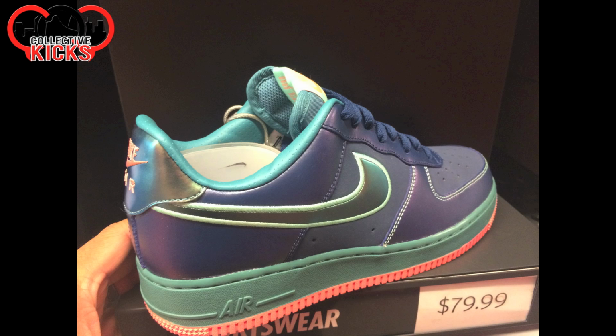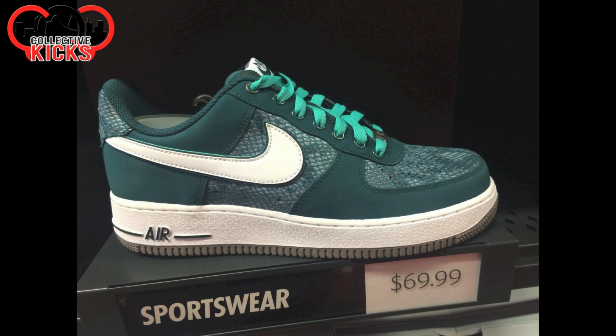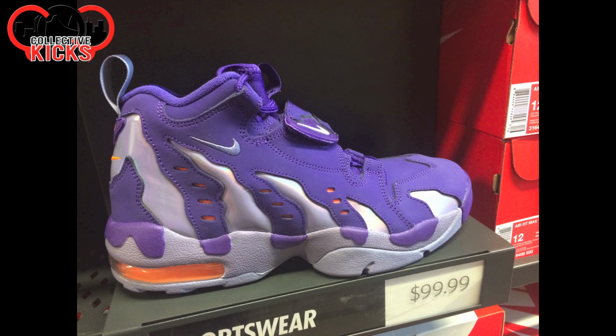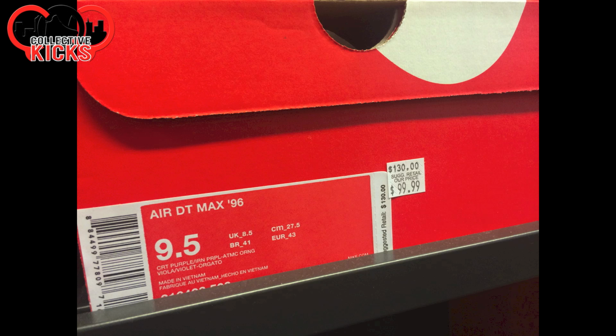Also, these Akron looking Air Force Ones, and then they had some snakeskins. They had a ton of Air Force Ones. I wonder if the Air Force One will ever make a comeback. They definitely have really cool ones out there. There's just no hype, and people aren't buying them because of it, I think. But regardless, they had some really cool models, at least in my opinion.